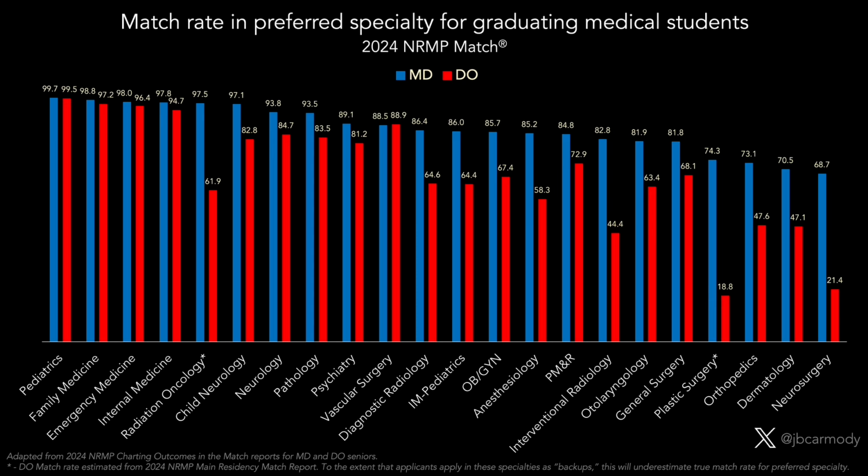different picture. Here are the match rates for MD and DO seniors in their preferred specialty. And as you can see, in less competitive specialties like pediatrics, family medicine, emergency medicine, internal medicine, match rates are high and they're very similar for MDs and DOs. But the more competitive a specialty becomes, the more disparity you see between the MD and DO match rates. So in specialties like diagnostic radiology and OBGYN, there's around an 86% match rate for MDs and only around a 65% match rate for DOs. And for some of the most competitive specialties like plastic surgery and neurosurgery, the difference between DO and MD match rates is 50%.